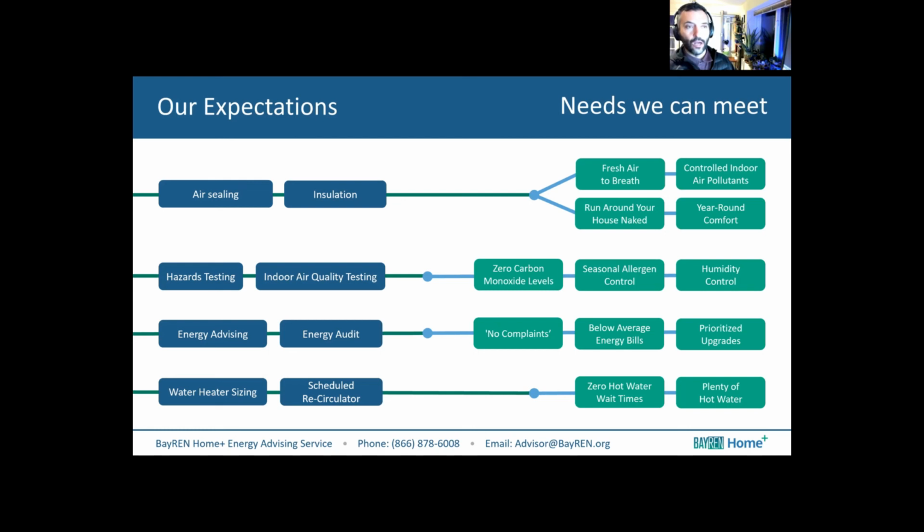Zero carbon monoxide levels with hazard testing and indoor air quality testing. Hopefully that's the end result: zero carbon monoxide levels. You don't want to have any of that. Hopefully you have more seasonal allergen control and more humidity control. And humidity is going to be an issue if you've got a fish tank. If you've got a lot of plants, you're going to have to figure out a way to counteract that. Energy advising: hopefully at the end of it, you don't have any more complaints. If you do, you're going to have to deal with it some other way, I guess.